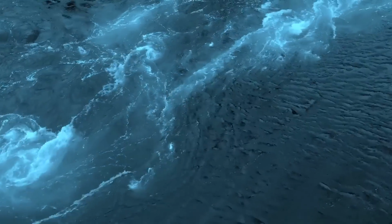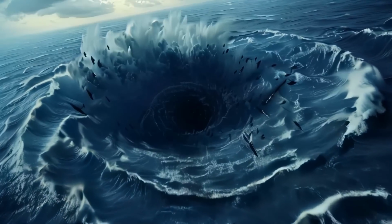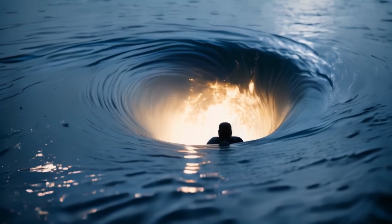Tidal currents in places like Norway's Saltstraumen and Moxstraumen can create massive whirlpools. Scotland's Corryvreckan whirlpool is one of the world's largest. Other examples of whirlpools can be found in Japan, Canada, and New Zealand. Are they portals? They're definitely not portals.